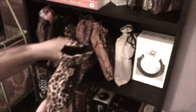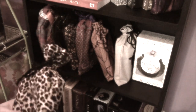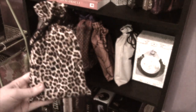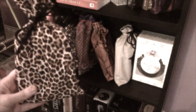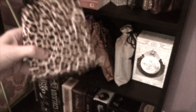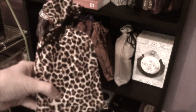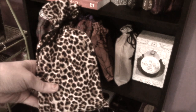This is Tantric Tahini in here. For some reason, I knew as soon as I got this bag that it was supposed to have Tantric Tahini in it. This is one of the rare ones. With all of my different tarot bags, I switch them around a lot, but this one has never held anything except Tantric Tahini. For some reason, this leopard print speaks to me with that deck.